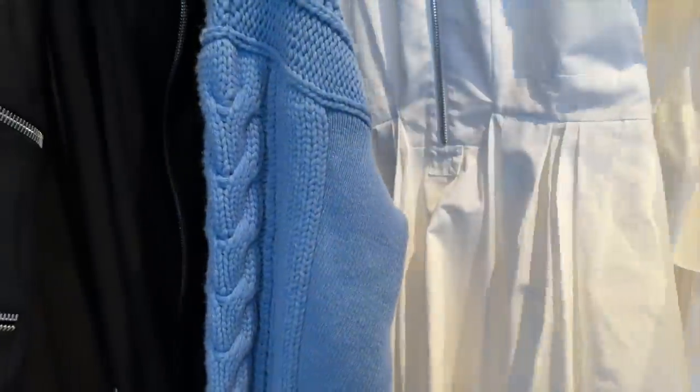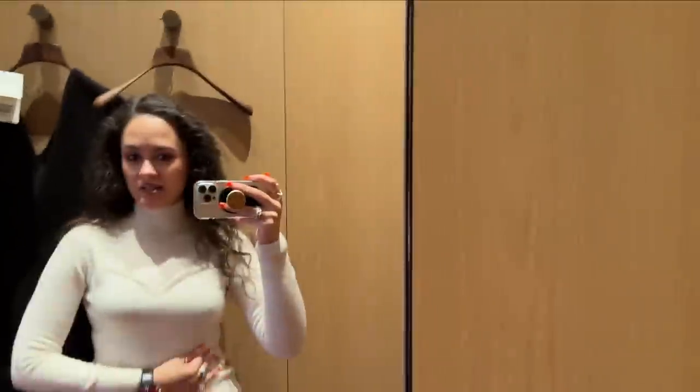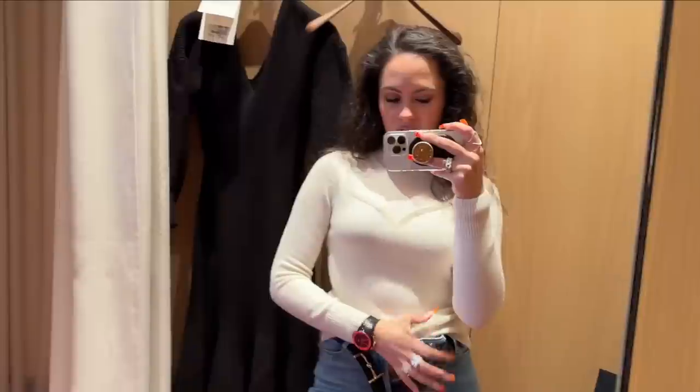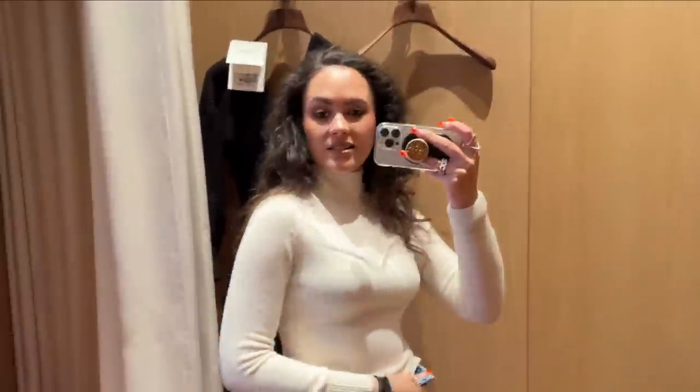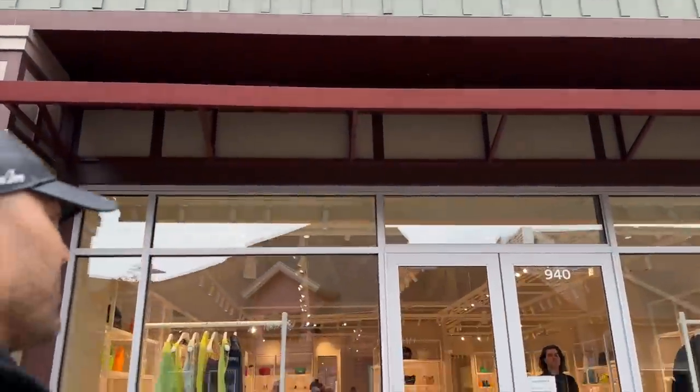Okay, anything else before I go and try? I mean, thoughts? I think it fits. I think it's a perfect fit. This is like the last one, isn't it? Yeah. They've only got it in an extra small. Yeah. I like this. I can do it with jeans. Yeah. I can do it with a skirt. Yeah. And it's an excellent deal. Yes. Just a cheeky squiz.